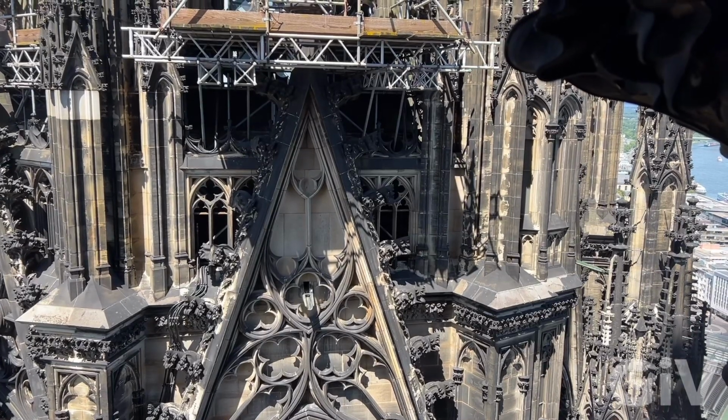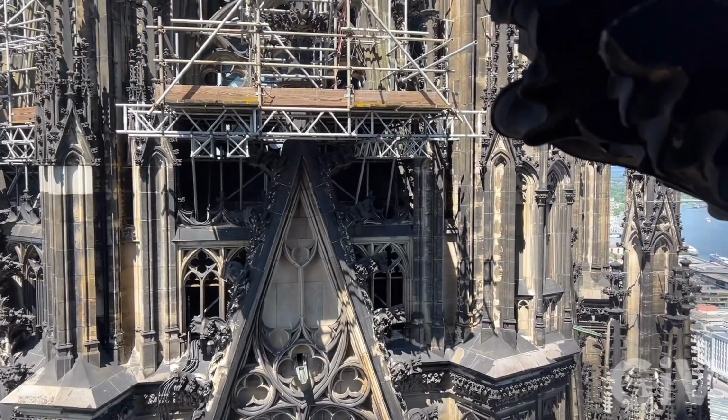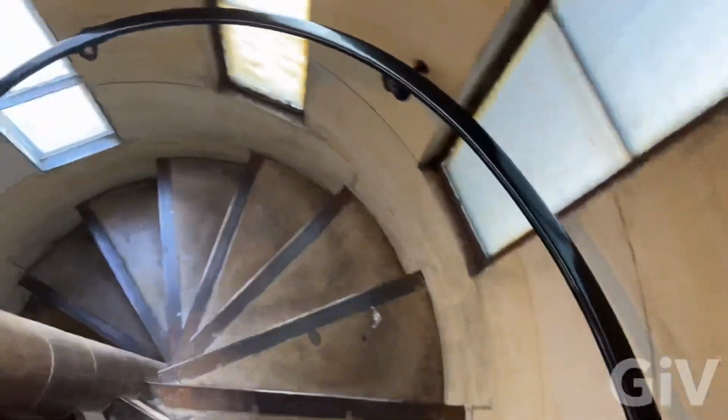I have to gather enough footage because I don't think I'm going to come here again. There's really only space for one person going down here.